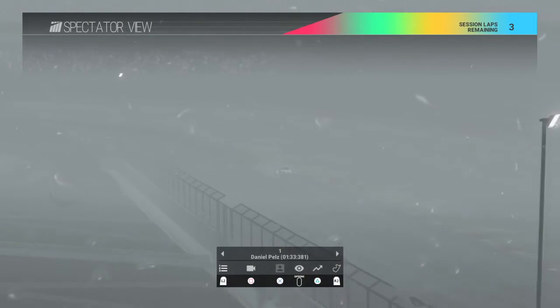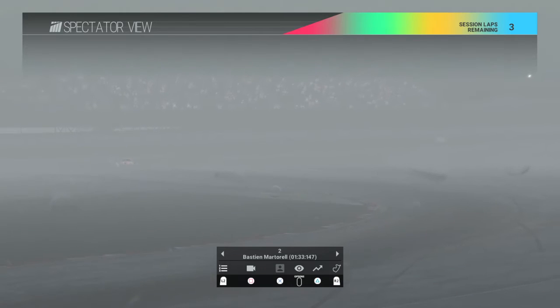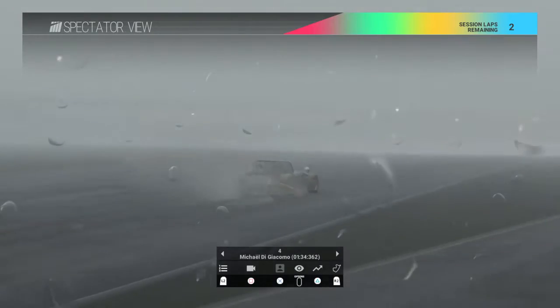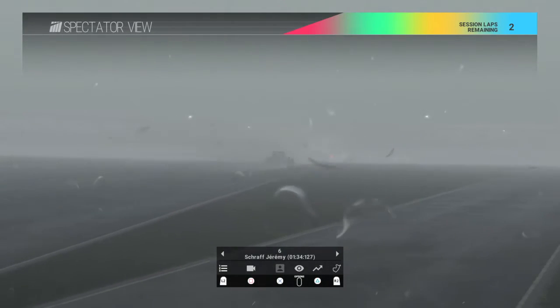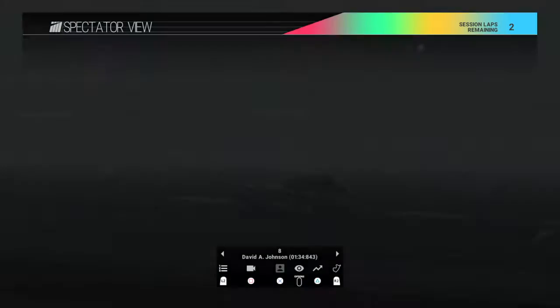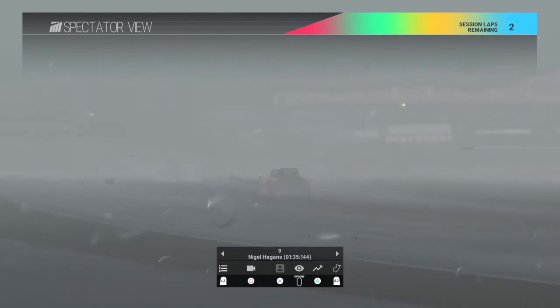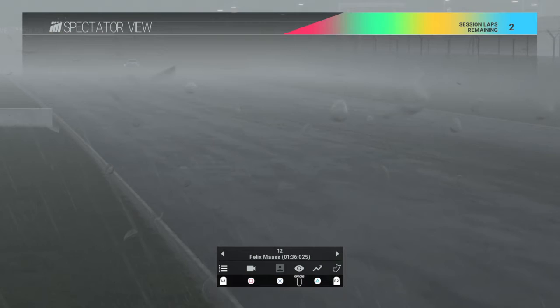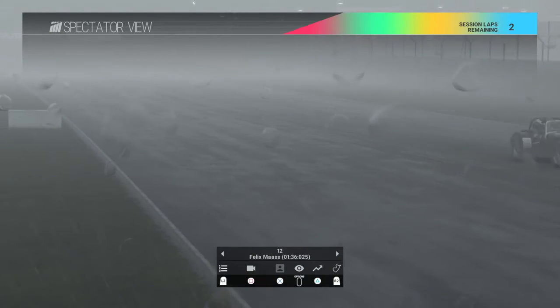So Daniel will win the race, from Bastien, from Andy, from Mitchell, Marius, and then Straff, from Emil, from David are your points so far. Nigel in 9th and 10th would be Glenn, 11th would be Mark, and 12th would be Felix. That's your order as we speak.